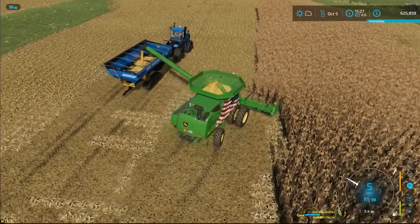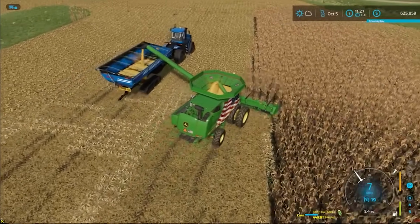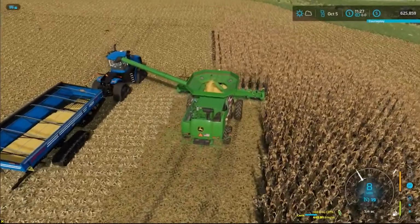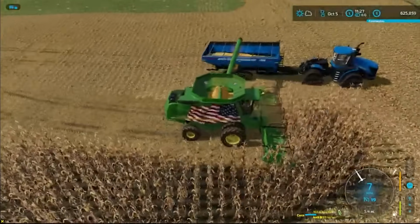Like, this is not a lie. I'm drifting the combine. Y'all see this, right? Yeah. Oh, that's because of that little ridge. I can't see anything, but press Alt 0. Alt 0. Yeah, yeah. What does that do? No, it's F4 that you need.